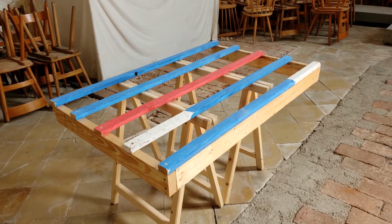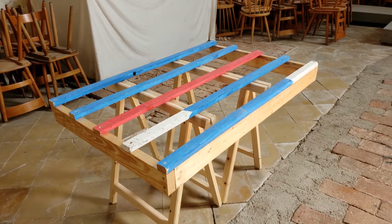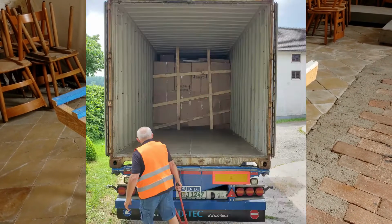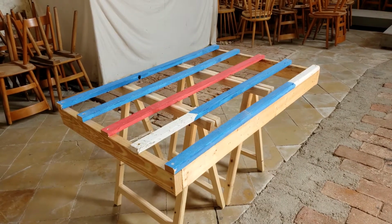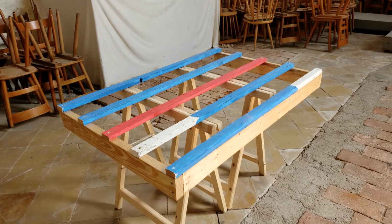So here's the design I came up with to cover that opening that goes into our basement. The timbers that form the outer part of the frame were actually repurposed from wood that held our contents inside of the shipping container that came over from the US. The cross members were what I thought were some random pieces of wood left over from some event.